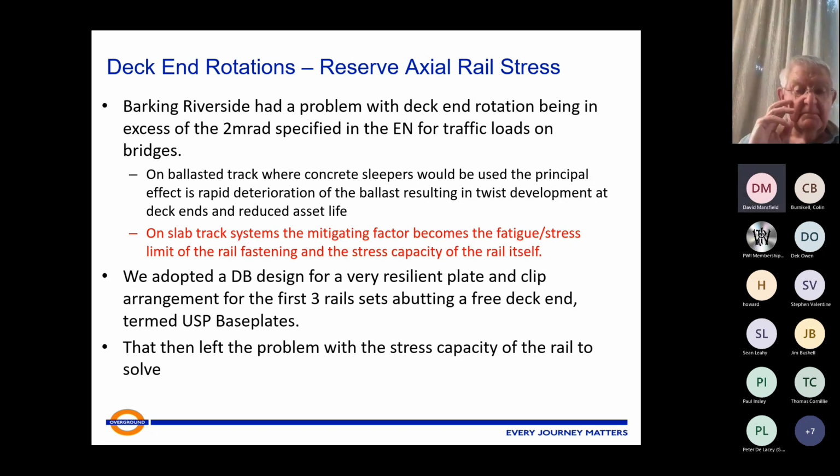The mitigating factor becomes the fatigue stress limit of the rail fastening and the stress capacity of the rail itself, because nothing else has got any give in it, basically. So we adopted the Deutsche Bahn design for a very resilient plate and clip arrangement for the first 3 rail seats of a butt in a free deck end. We call those USP plates.